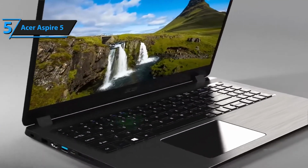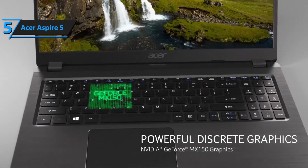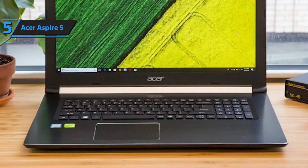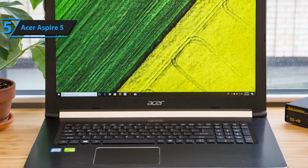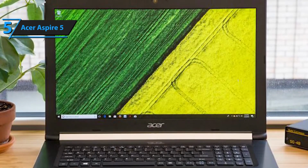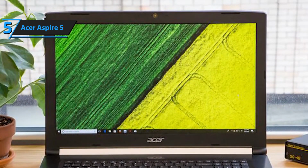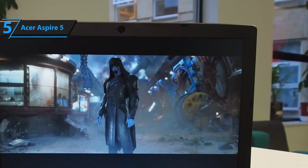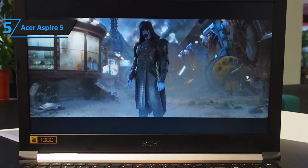Acer's Aspire 5 features NVIDIA's MX150 that rocks 2GB of GDDR5 video RAM. This is a slightly outdated GPU, that much is a given, but it complements the i5's performance well. Again, rendering graphics from games as advanced as The Witcher 3 or Fallout 4, for example, will probably not be possible with it. On the bright side, you will be able to play pretty much any MOBA or FPS game that premiered a couple of years ago.